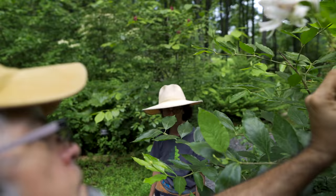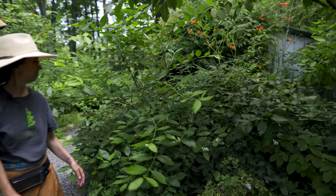It's only, I mean, this is probably 12, 15 years old? Yeah. And then we have... just to show you, though, kind of how it bushes out. You need to give it its space. It needs space. This is all calycanthus.